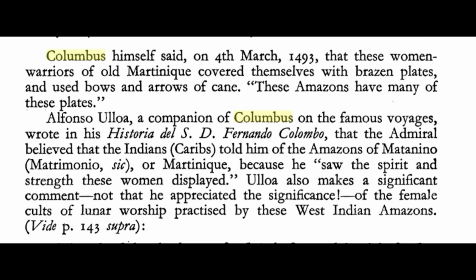Alfonso Ulloa, a companion of Columbus on the famous voyages, wrote in his Historia del D. Fernando Colombo that the admiral believed that the Indian Caribs told him of the Amazons of Matrimonio, or Martinique, because he saw the spirit and strength these women displayed. Ulloa also makes a significant comment, not that he appreciated the significance of the female cults of lunar worship practiced by these West Indian Amazons.